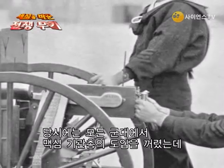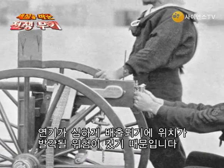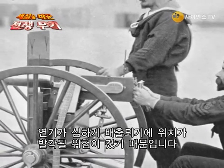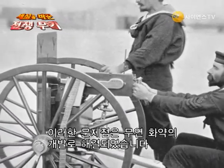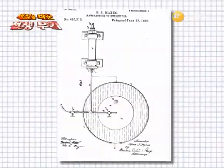Military forces were reluctant to adopt the new weapon at first. Their main criticism was that the gun generated too much smoke, which gave away its position too readily. A legitimate concern that was soon remedied by the invention of smokeless gunpowder.